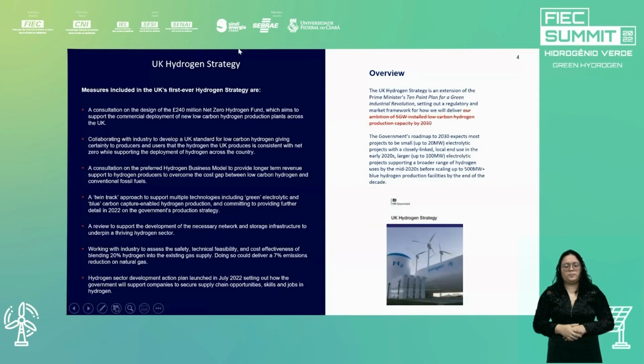Moving on to the UK Hydrogen Strategy, which was published in August last year, so nearly a year ago. This strategy is an extension of the Prime Minister's 10-point plan for a green industrial revolution. And this 10-point plan outlines the UK's ambitions across 10 different technologies for decarbonisation of the country and how we will work towards achieving net zero by 2050, which is actually outlined as a law in the UK.